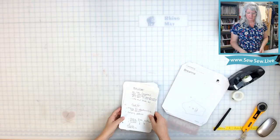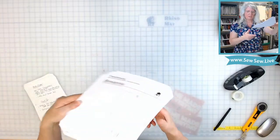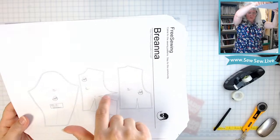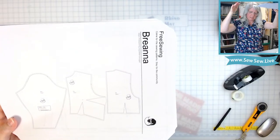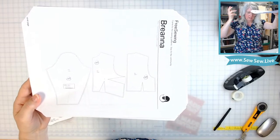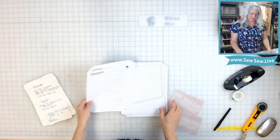So, all right. This is my one that I printed out on Free Sewing. It's called the Brianna. And you can see the dart is kind of in a weird position. It's right smashed up against the armhole. So this is the one I'm going to cut and sew today really quickly, and we're going to put it on my dress form. I know it's not taped together. I'm sorry, I'm really busy these days.